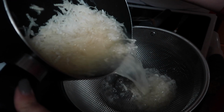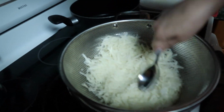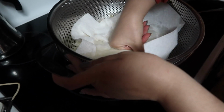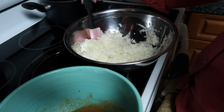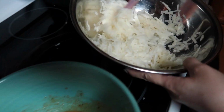Alright, now I'm gonna go ahead and get all the water out of my potatoes and onion. According to the recipe I saw, it's very important to make sure that every little bit of water gets out. Wow, this is a lot of water. I saw a video where they used a paper towel to squeeze out the water. Food Wishes, right? Yeah, I was watching Food Wishes. Okay, so I tried to make it as dry as I possibly could. It's not super duper dry.